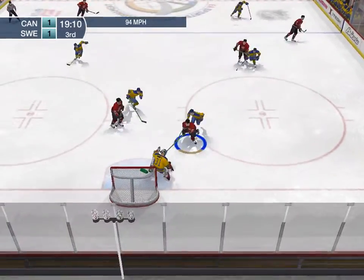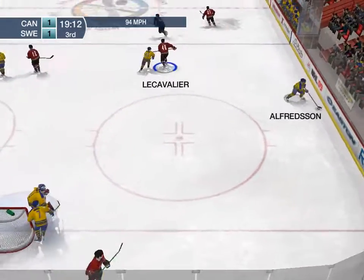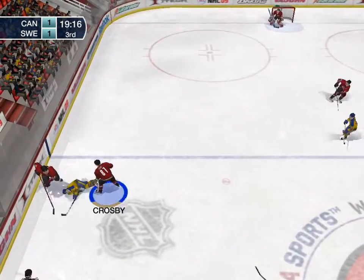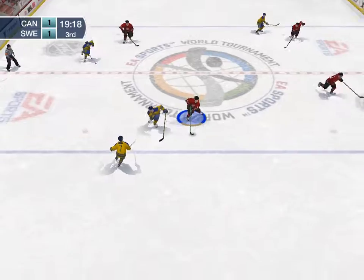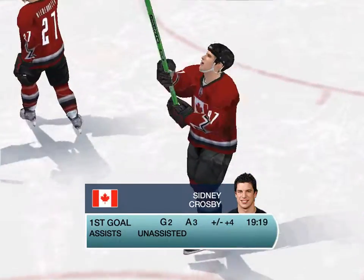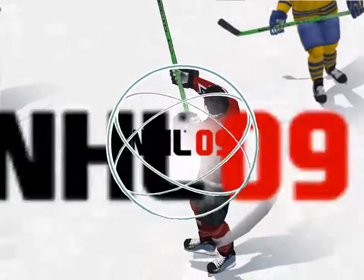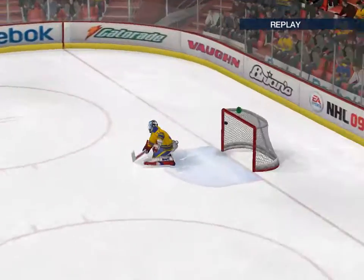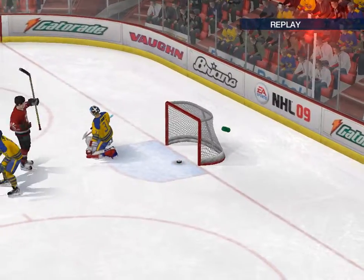Canada jumps on it through center. Here comes Crosby. Shot from the left. Head to Alfredson. Now it's passed to Backstrom. He gets taken out by Pronger. Here comes, he scores. Sidney Crosby. I'd love to see him in a skills competition. I think he has one of the hardest shots in the league. Nice goal.